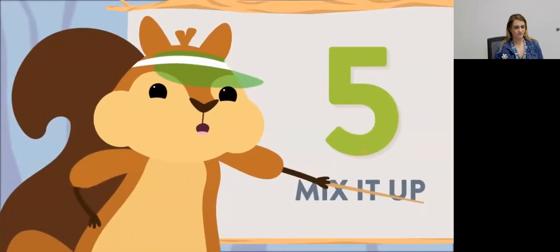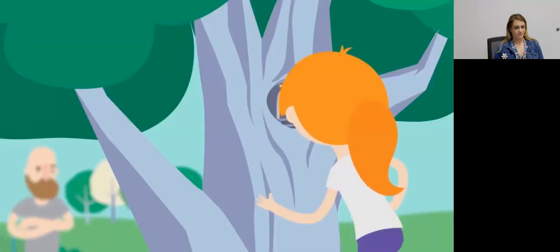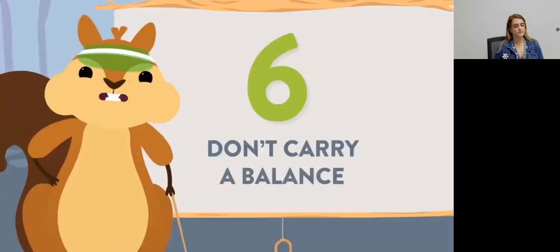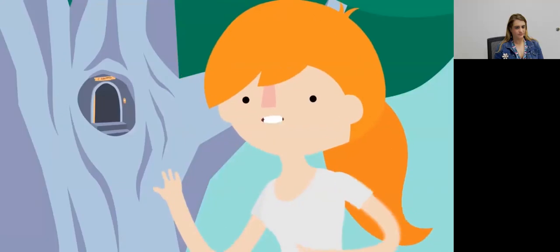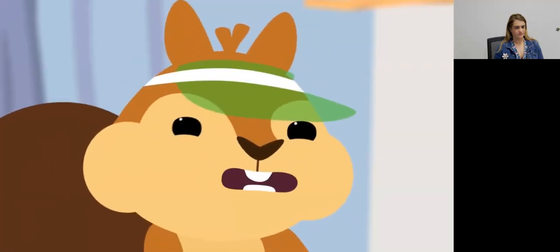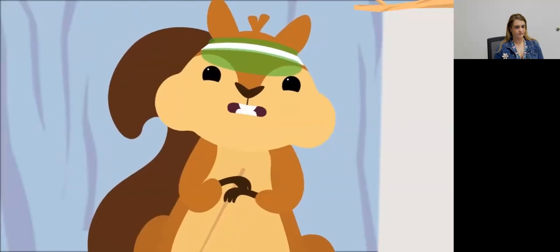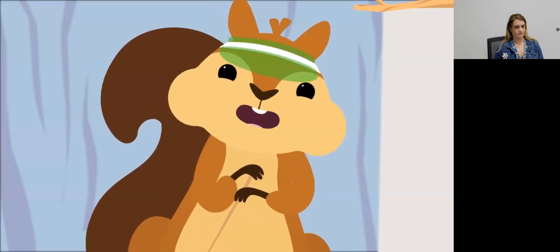5. To give your score an extra boost, have a variety of credit. A mix of credit cards, retail cards, utility bills and installment loans keeps your score balanced. Nice. 6. Try not to carry a balance. Pay off your statement balance every month. What if I can't afford to do that? If you can't afford to pay something off in a month, you probably shouldn't be putting it on a credit card in the first place. A credit card shouldn't be treated like extra income. Budget wisely. Making only the minimum payments each month can get you in trouble very quickly with all the interest you have to pay. Yikes.